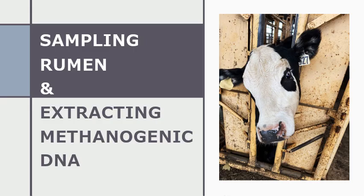Now for a little bit, I would like to talk about the details of how exactly we isolate archaeal DNA, as it's a process that can look very similar to isolating bacterial DNA, but there are some differences that actually make this process really interesting. So we'll go over how we sample fluid from the rumen, as well as how we extract this methanogenic DNA.